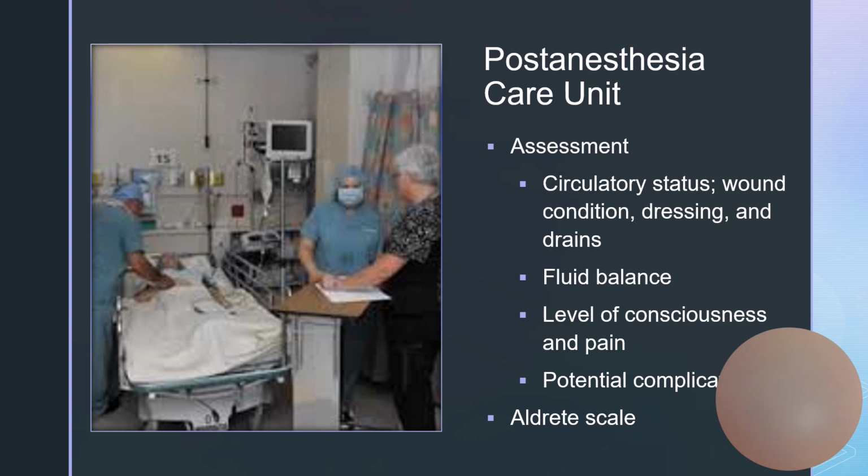Looking at the condition of the wound. Is it covered? Are we seeing anything abnormal? Looking at the dressing. Is there any drainage that is shadowing on the lower parts of the dressing? Is it dry and intact, or is it saturated and we see frank bleeding? And if they have a drain, what does the contents of the drain look like? Is it straight blood? Is it straight serous drainage, etc.?